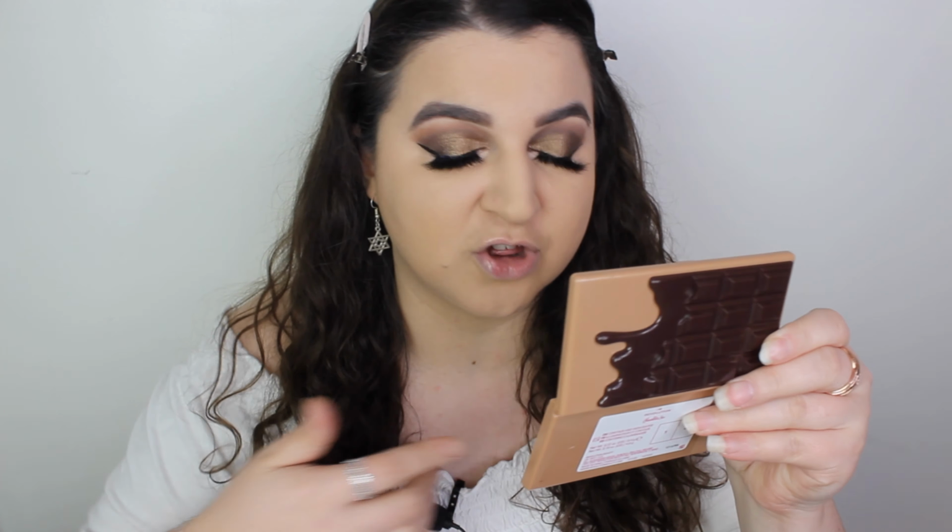I'm liking the base. My under eyes are just so creased, but that's just natural. But yeah, it's looking alright. For bronzer, I have Back to Bronze by L'Oreal. Let's try this. It might be too pale, but we'll see.